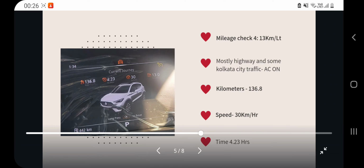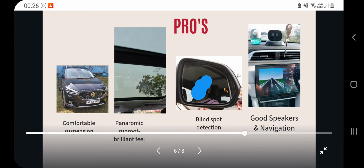The next slide that I put together was a short one. It talks about the pros of the journey. I felt the suspension was really comfortable, softer than at least the Sonnet that I had booked earlier in May, and I didn't get it. I had to cancel it.